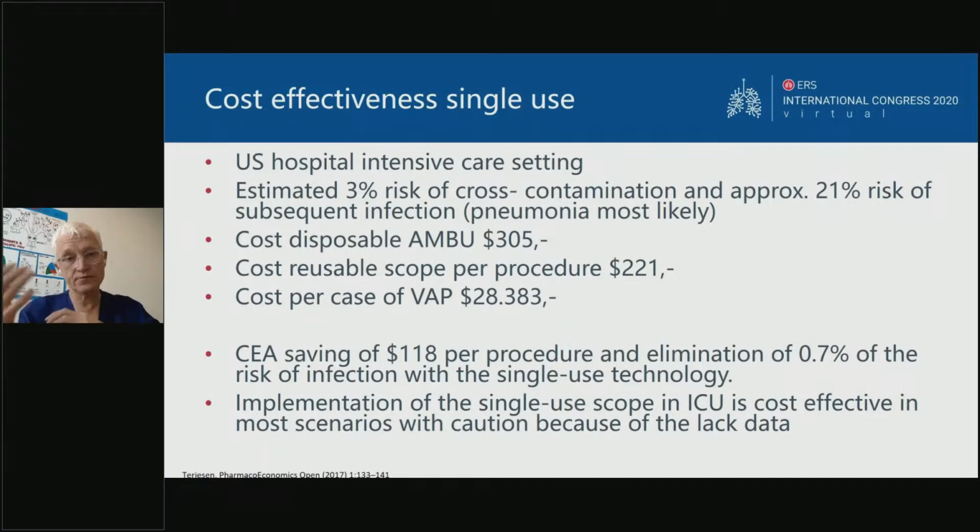And they looked at the Ambu scopes that they could buy for $305, and they calculated the cost of a reusable scope per procedure at $221, and they used a cost of a ventilator-associated pneumonia of almost $30,000.